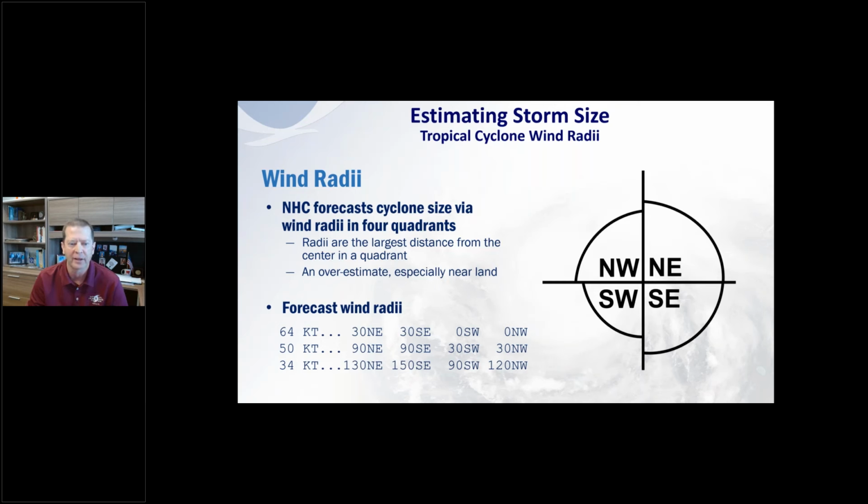And if you're familiar with some of our products, we'll talk about them a little bit later, but you'll see that the radii are listed in our products, like you see on the bottom left, in nautical miles, and those are the maximum extent of winds in that quadrant. Doesn't mean those winds are blowing everywhere in that quadrant, but those are the maximum extent of those winds in each of those 4 quadrants.